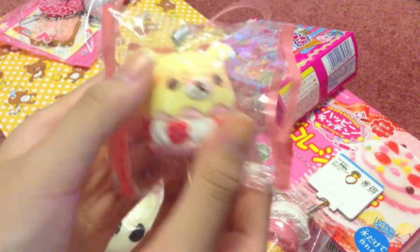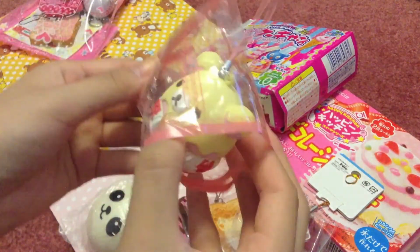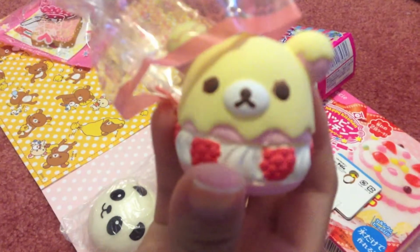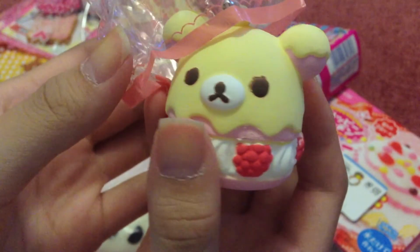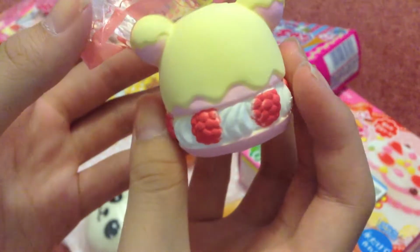But yes, this is really cute. That's so cute. Oh my god. Okay, here's a little more detailed look on it. Wait, why is it unfocusing? Okay, there we go. And it has manufacturing defects, but it's still pretty cute.